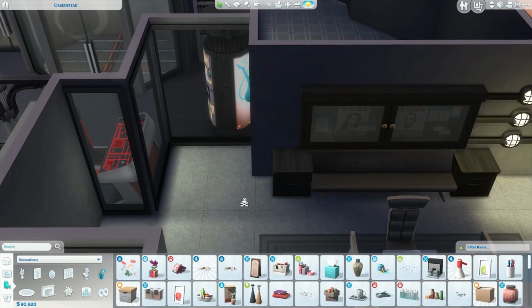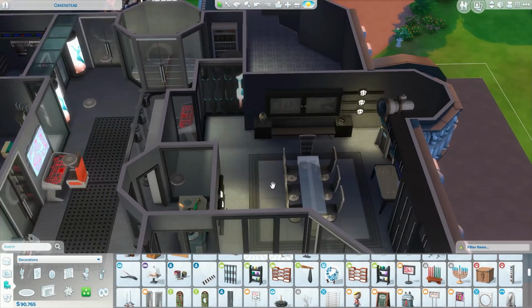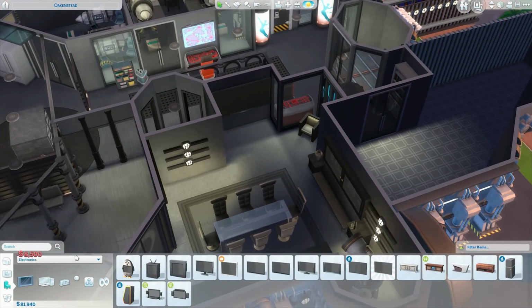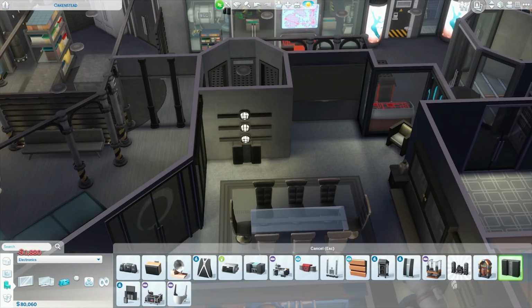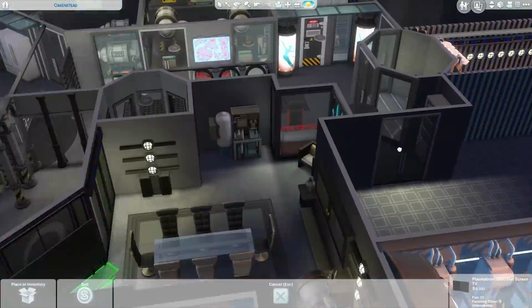Let's go on to the dining room. So this room was supposed to be very formal. It's just supposed to look like a spacecraft. I mean, what's a spacecraft even look like? Who knows? I actually really want aeroplanes in The Sims 4. How good would that be? And I think it may even be possible.